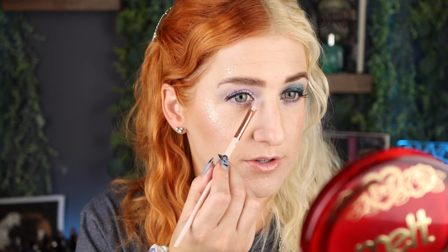The biggest thing is, don't go crazy when you go to remove this if you're going to wear it on your eyes. Use a makeup removing product and a wipe and gently wipe it away. So what I like to do with the Glitterly Obsessed is I have it on the inner corner, and that can be enough, right? You could just be fine with that.